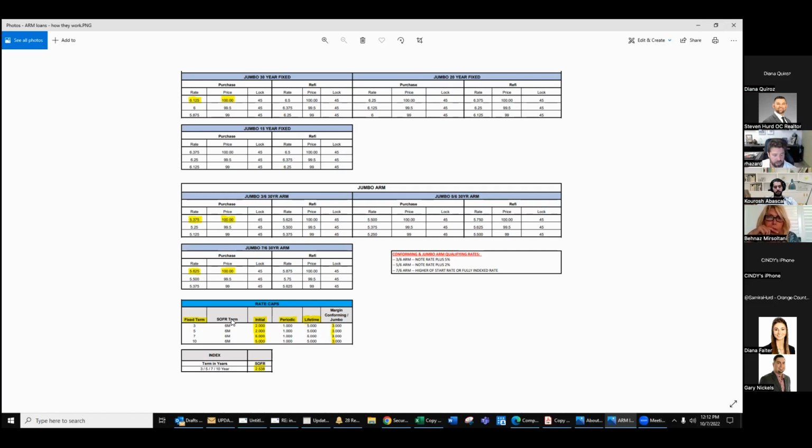SOFR, that's the secured overnight financing rate. This is basically the overnight rate that institutions are getting this money at on a 6-month term. You don't really need to ever dive into that. That's way too complicated. Just fixed term, and then the rate caps. Rate caps mean how much can my rate go up or down every adjustment period, and then what's the max it can go to. That's all it's saying.